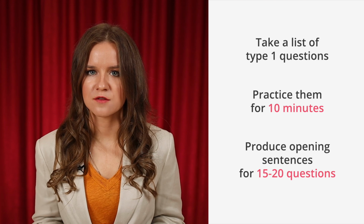For example, what I usually do with my students during our consultations is take a list of type 1 questions and then practice them for about 10 minutes. At first, I ask them to come up with opening sentences for 15 to 20 questions in a row until the skill becomes automatic and they no longer think about it.